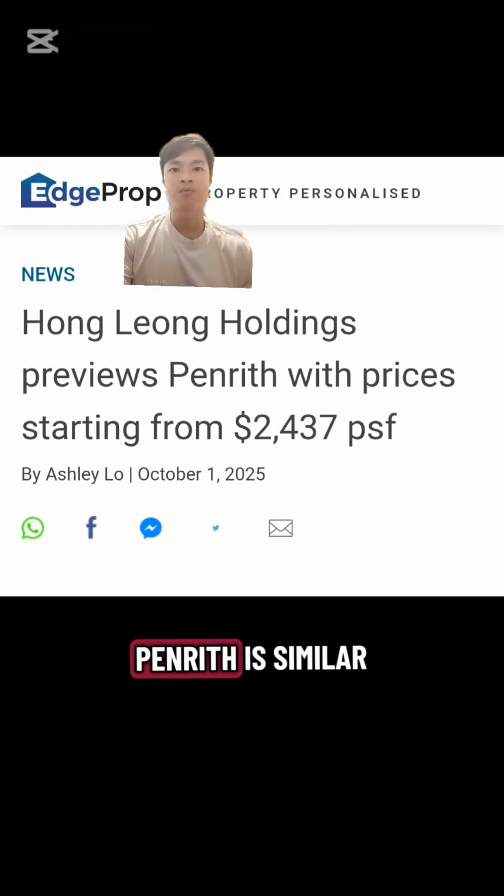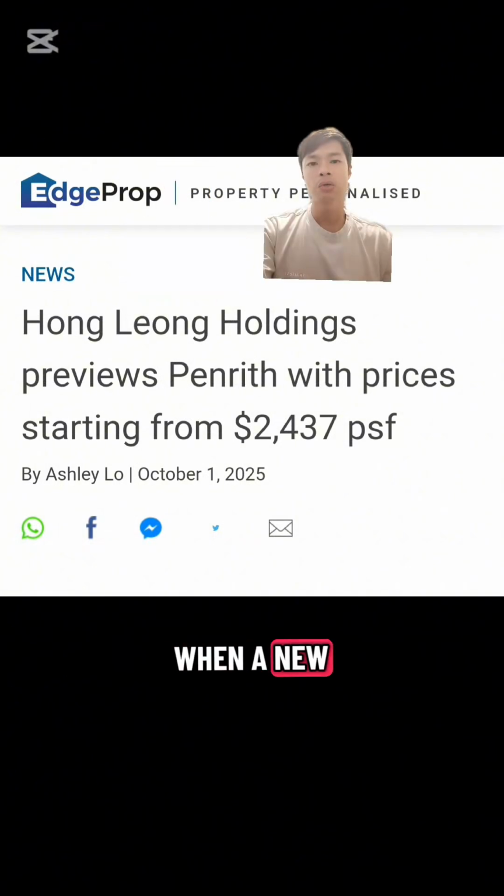For the entry price, Penrith is similar to and even lower than resale properties in the vicinity. When a new launch is priced lower or similar to the resale properties in the vicinity, you know that it has a good entry price and it is safe to enter.